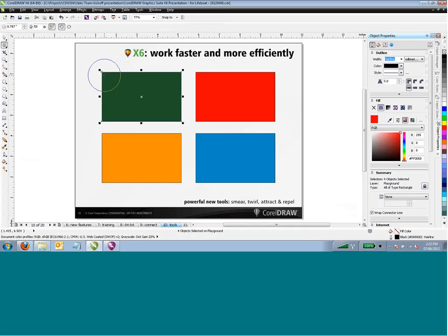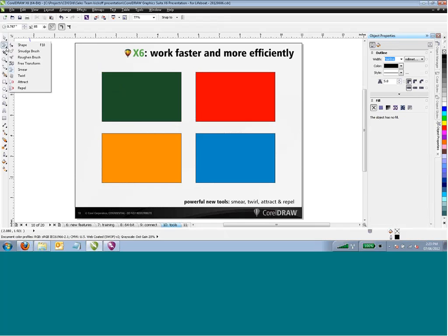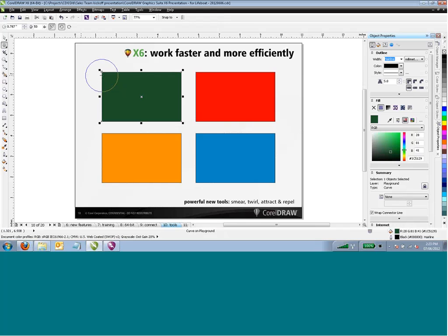it's going to hold on here. Try again. Twirl. Okay. Something's going on with my laptop here. Skip the twirl tool. Smear tool. Excuse me. Okay, I'm going to have to skip that. My apologies. Okay, something's gone on my laptop.